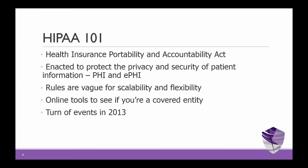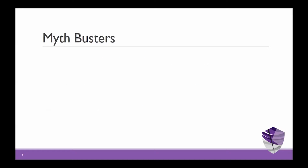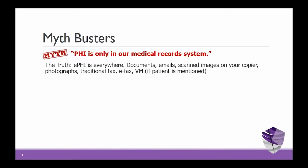There's been a few updates to the HIPAA regulations, and the most recent major one was 2013. We're going to go through a little Mythbuster session here, and these are questions that I think quite a few practices talk about and ask themselves and mention. PHI, personal health information, is only in our medical record system. So we don't have to really worry about where it's located, because that's where everything is stored.